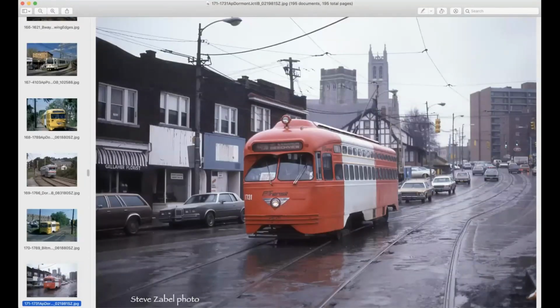This car is 1731. We saw 1731 earlier in Pittsburgh Railways livery. This car, I had a picture of it, had just been repainted, but then it suddenly got used for rebuilding into a 4000. So it didn't last very long in Geisenheimer livery.